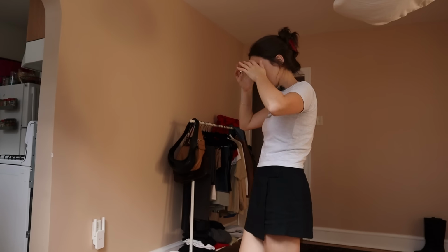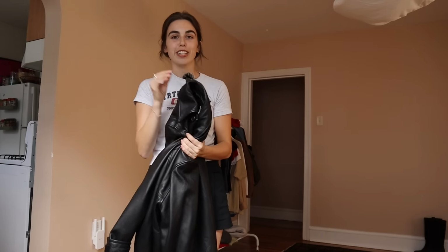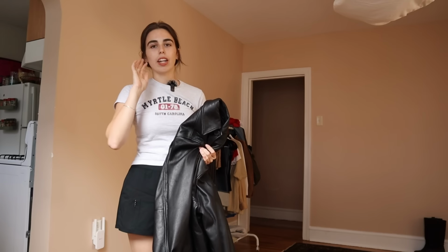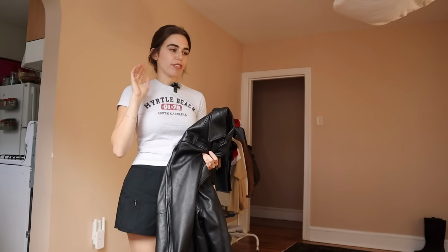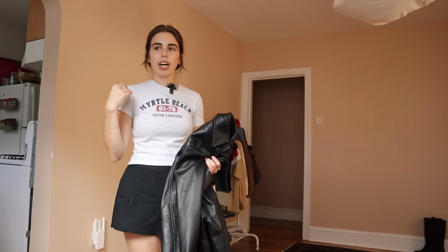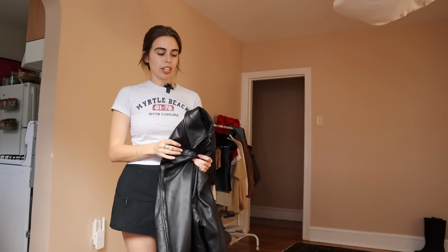And now, maybe the best things from this thrift. Honestly, they're all so good, and they all are things that I've been looking for. I found this leather jacket that is literally the leather jacket of my dreams. So you saw I have that brown leather jacket. I love that jacket. I've had it for like 4 or 5 years. I got it at a thrift store in California, and it's fantastic.